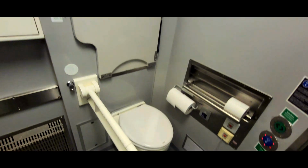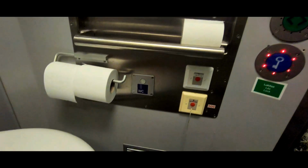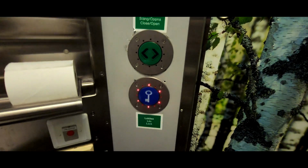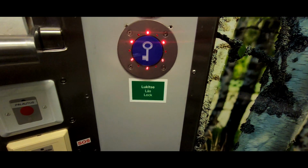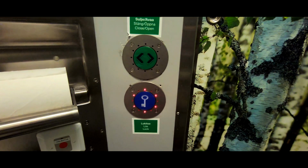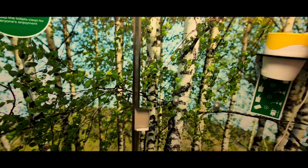So you have your toilet paper dispensers. Up top you have a baby changing table that you can lower. More toilet paper up high. And then over here you have your water closet flush button. You have your emergency pull cord, call bell. And then you have your open door button. And when you come into the bathroom, make sure you hit the little blue key button down there. That locks the door so somebody doesn't inadvertently open the door on you while you're on the toilet, because that wouldn't be so nice. So remember to do that. So you unlock it. But I think if I just hit the door open button, it'll automatically unlock it from my side. And then they give you a nice scene to look at.